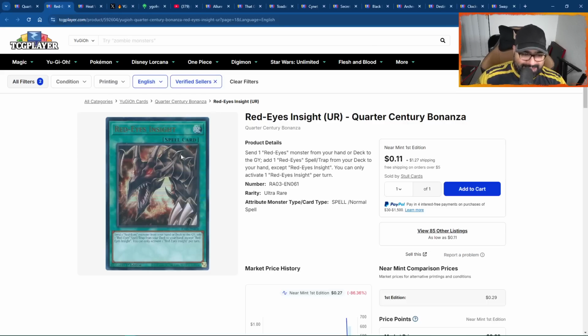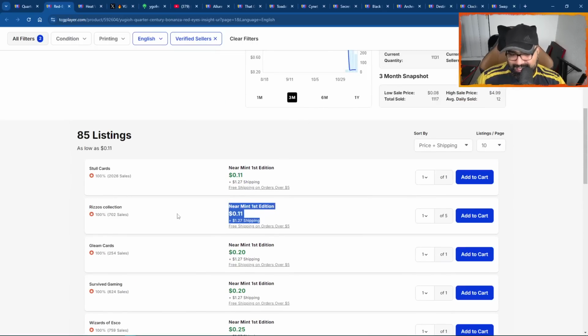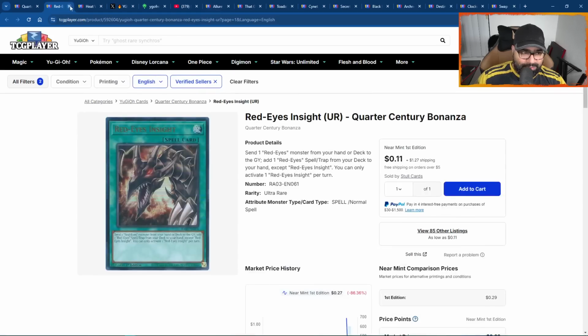So again, this card as an ultra, if you need exposure, if you play it, you run the engine or whatever, come in here, man. Just get it at shekels, get it at dimes here. You won't regret it down the line.